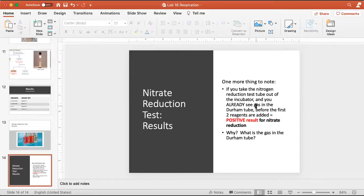Why? Well, because that's the only pathway that would produce gas. I know what's happened in that tube. Gas has been produced, and the only gas that can get produced is from nitrate all the way down to nitrogen gas. So yeah, it is possible when you pull these tubes out of the incubator to already know you're positive before you put any reagents in.